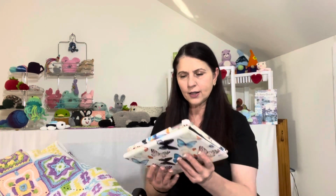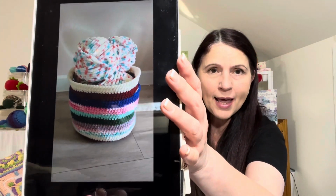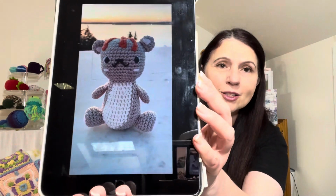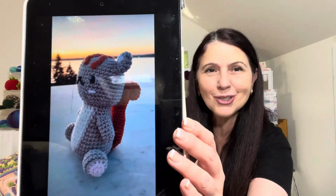Now, our friend Liza, she has sent in a few of her makes, and I've got them here on the iPad. So let's hope that I can get them up for you. Oh, excellent. So I'll show you. That little basket there came out of the Crochet Society box number 50, and that was one of the makes. And the next one is from the Crochet Society Halloween box, and it's a squirrel. And I think there's one more photo. Yes, look at his tail. Absolutely gorgeous. So thank you so much, Liza, for sending them through to us.